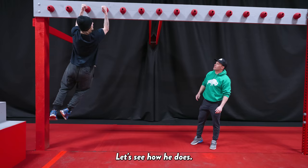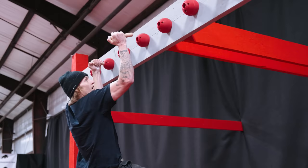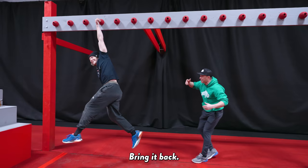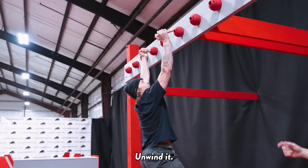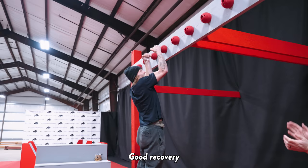Nice. Get it. Nice. Get it. Oh, come on, Aaron. No, bring it back. Unwind it. Yes. No. Oh, look at those arms. How are you doing this? Get it. Yes. Good recovery. Good recovery. And he's done it.